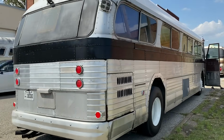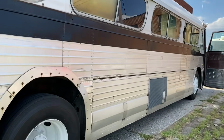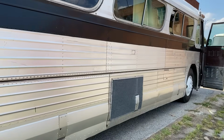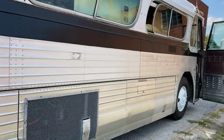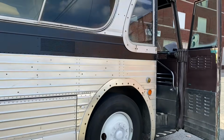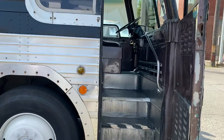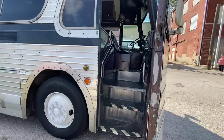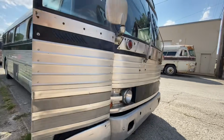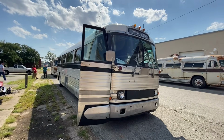So here we have another 4104. What year is this one? 57. How long have you had it? Had it 14 years. One time it was a mobile doctor's office. I kind of took what he started with and went with it.